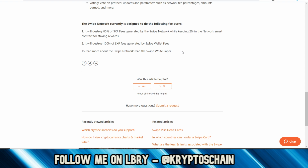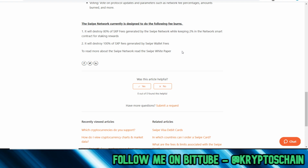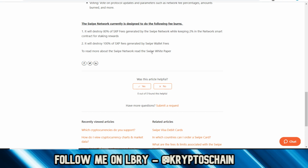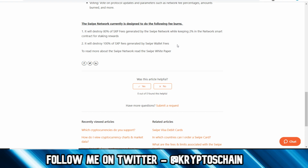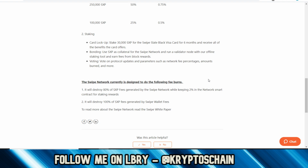Now it will destroy 80% of the SXP fees generated by the Swipe network while keeping 2% in the network smart contract for staking rewards. It will destroy 100% of the SXP fees generated by Swipe wallet fees. So that is good, because every time the Swipe wallet is being used, the fees that are generated are burning into the total supply, until it'll get as low as 100 million. That information can be found in the Swipe white paper. Do check it out, by the way, if you're interested to get more info on that.